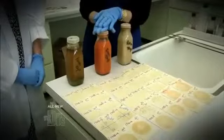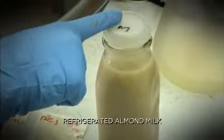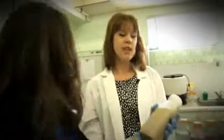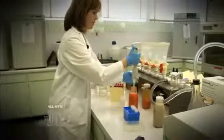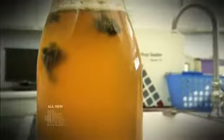Of the non-pasteurized green juice, orange juice, and almond milk, the non-pasteurized almond milk tested for the most bacteria on day 1. According to this bottle, it still had 2 days left. 2 days left, but on day 1, it had the most bacteria of all of our samples. And the refrigerated one. With each passing day, more bacteria grew. This is what the bacteria looked like under a microscope. And so here we are on day 3, and the almond milk is now above 8 million. That's correct. The bacteria numbers were even higher for the juices not refrigerated.